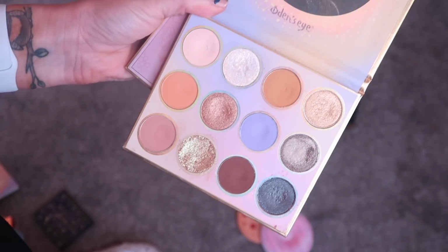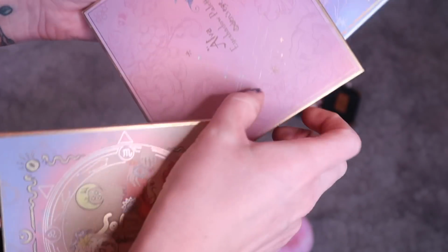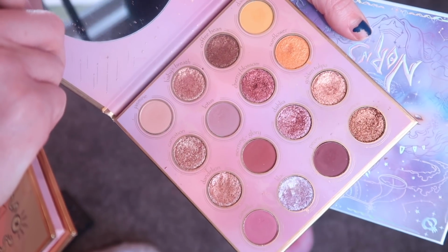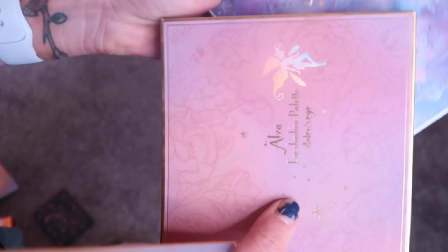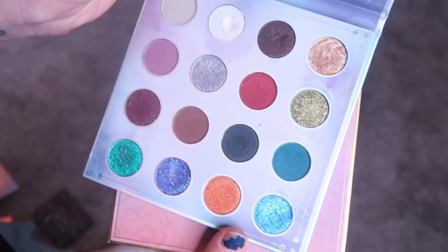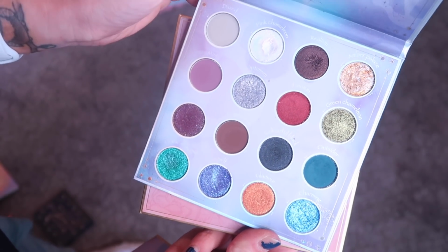I have the Soulmane palette, which is stunning. I also have the Elva palette, which looks like this. So beautiful. And then I have the Norns palette, which is another just new favorite in my collection. This is going to be so beautiful all winter long. Definitely keeping all 3 of these.